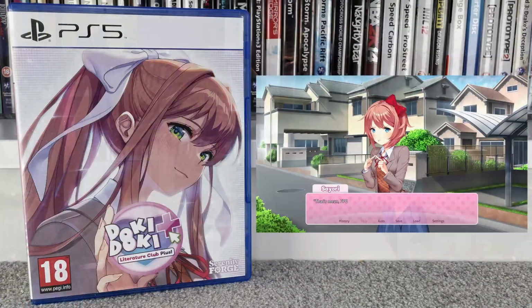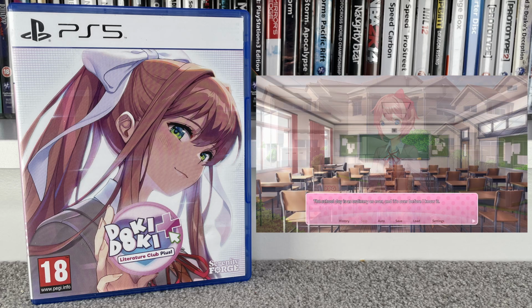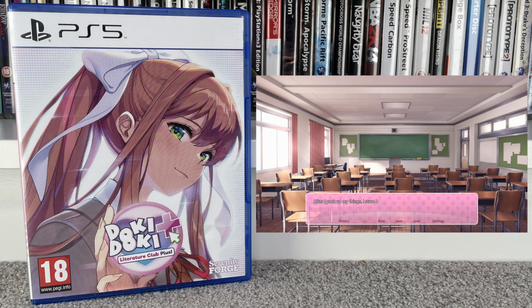Then the next one that I picked up, this is another PS5 game. The reason I picked this up is because I've seen a lot of people talking about it when it first came out online, saying how much of a great game it was. And that is Doki Doki Literature Club Plus. So this is a remake, or sort of re-release for the PS5. And basically, it is a horror visual novel. That was what I was trying to think of. It's a horror visual novel.